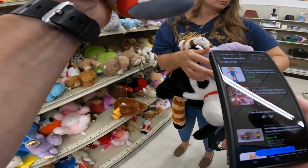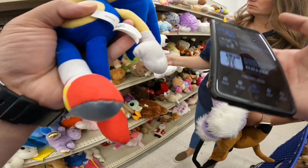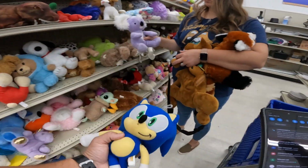Sonic is kind of everywhere. Sega Sonic toy factory. I mean, it's a pretty good quality Sonic the Hedgehog. Honestly, I might pick it up anyway. Yeah, we'll grab this guy.